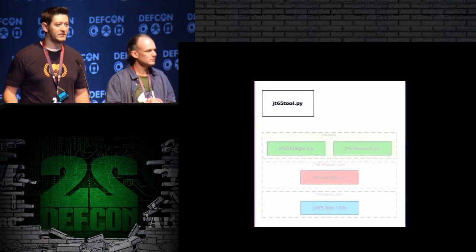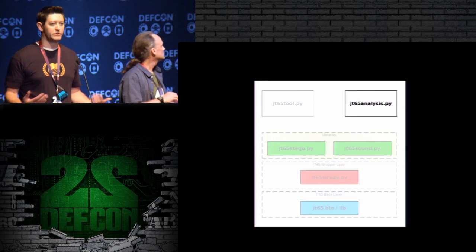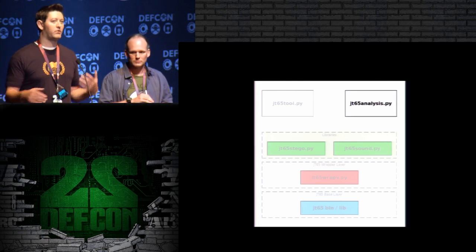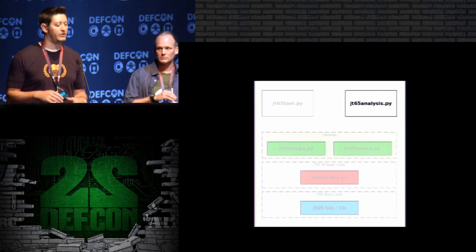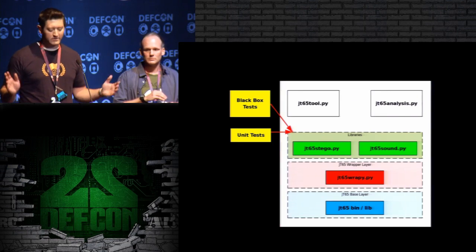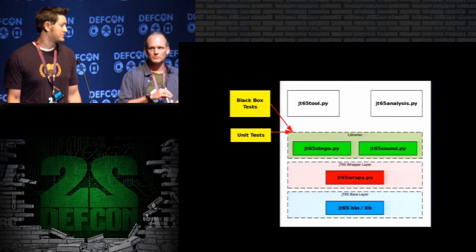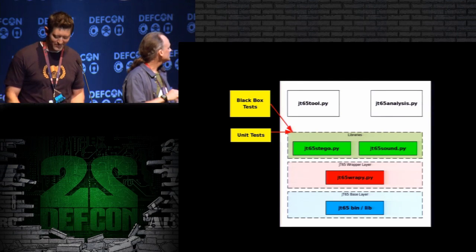We have a proof of concept tool we've released, JT65 tool, and the analysis package, which we'll also talk about, JT65 analysis. And if you really want to mess around with the protocol and change some things around and experiment and see how you could make yours different, this all comes with unit tests and black box tests so you can make sure that your experiment doesn't break anything. So play with that if you want to. If not, we did it for fun.